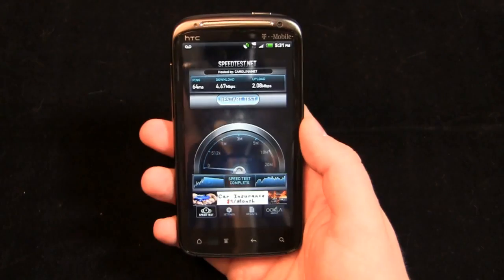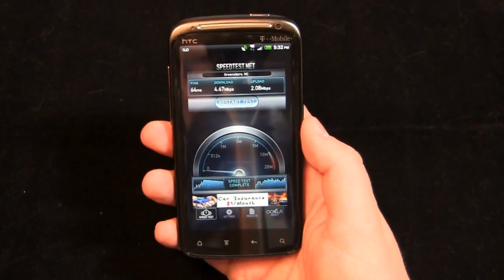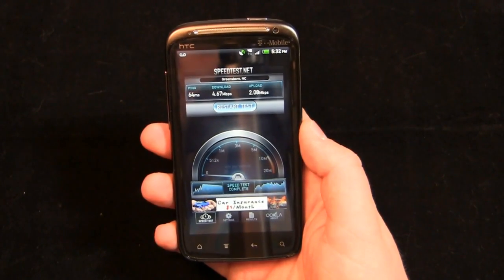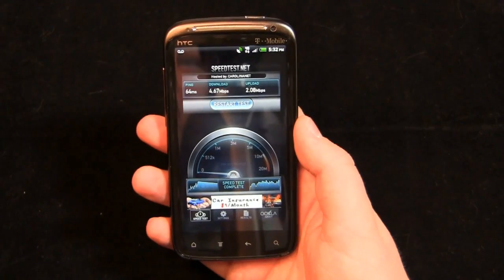Much more coverage to come with the Sensation 4G on PhoneDog. I've got a dogfight lined up with the G2X, a dogfight lined up with the Galaxy S2, and a bunch of other smartphones before I have to send this bad boy back to HTC. So keep it locked on the site for those.